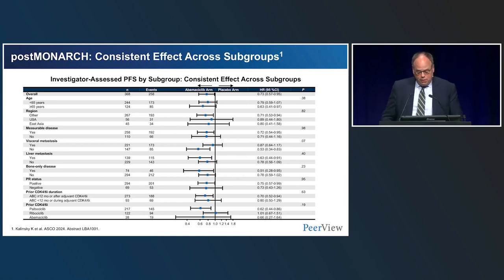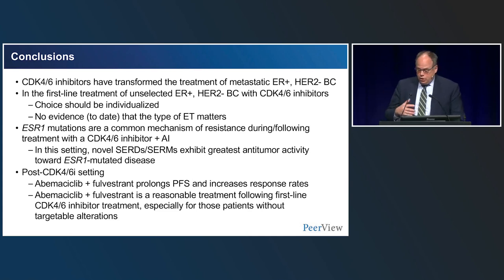Here you see the forest plot. I won't spend a lot of time on this. What's very clear is that you can see a large benefit in those patients that had prior palbociclib. And I would just caution you that, again, with regard to ribociclib and abemaciclib, the numbers there were relatively small. So our conclusion here, I think, is that without a doubt CDK4/6 inhibitors have transformed the treatment not only of early breast cancer, as we just heard about, but obviously in the metastatic setting.